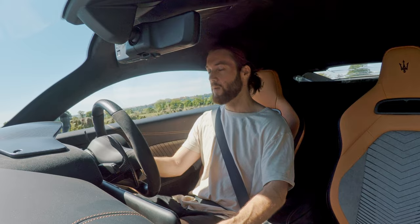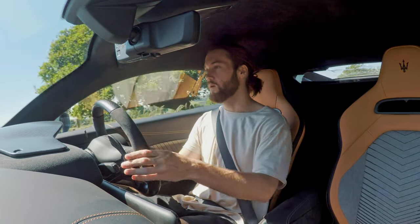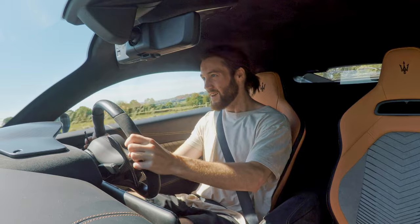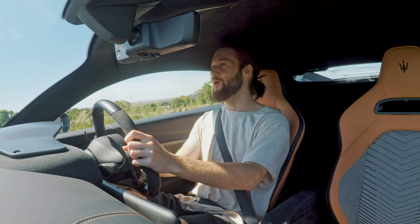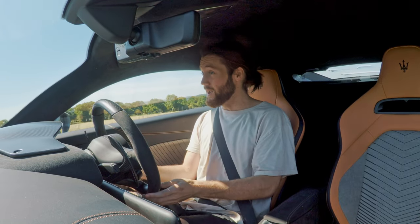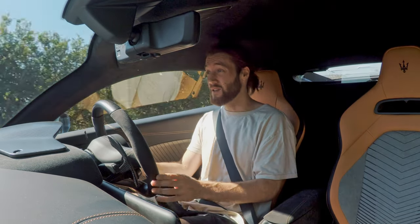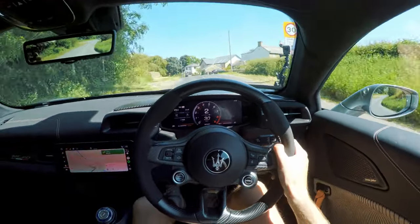Okay, let's turn things up a notch. We're in GT. Right, we're in sport. We'll stick it in manual. Couple of quick downshifts. Oh my goodness me. Whoa! So this thing, 630-ish horsepower, is around 1,500 kilos. So obviously it's a quick car. I think the 0 to 60 is like 2.8, 2.9 seconds. So it's rapid. All right, I've got a 30 zone here, so I've got to take it easy.